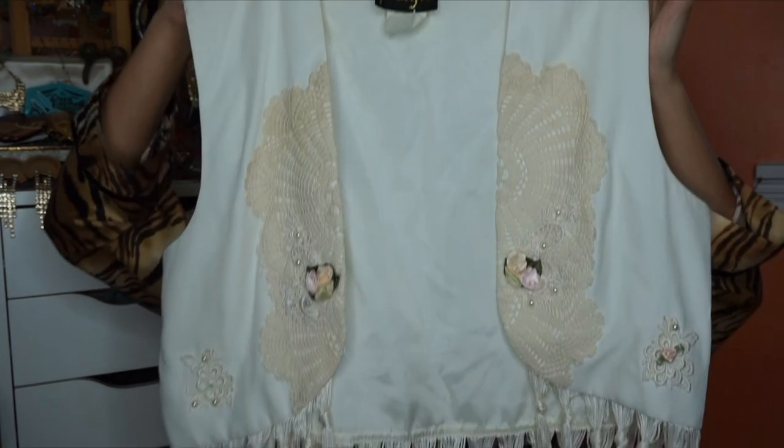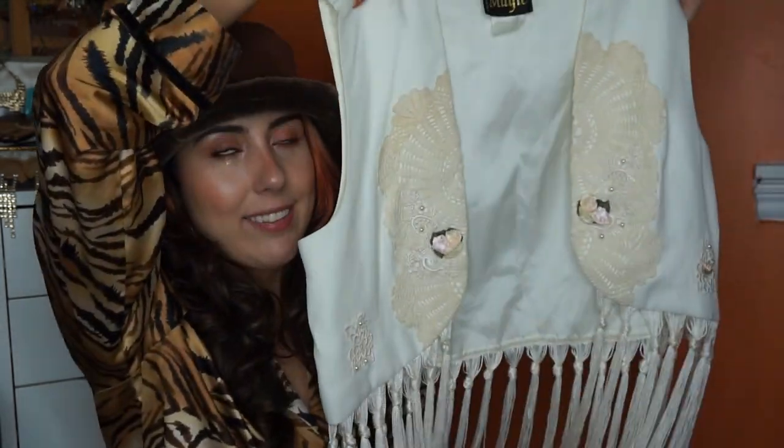Staying on the 80s train, a fabulous 80s vest. Yes, she needs a bit of a bath.